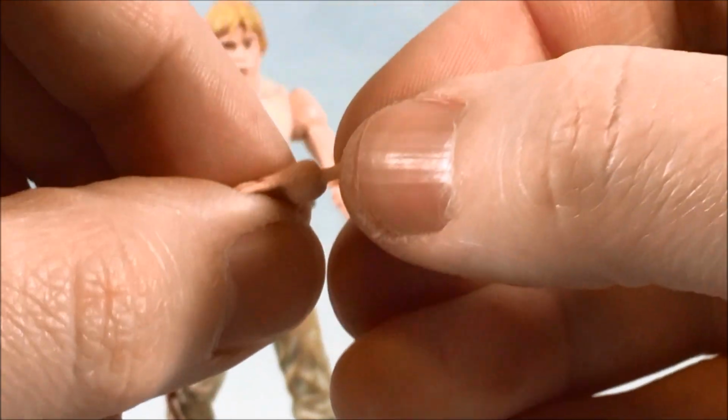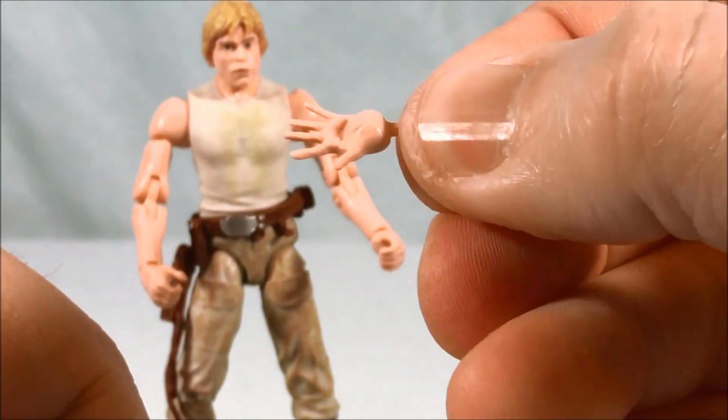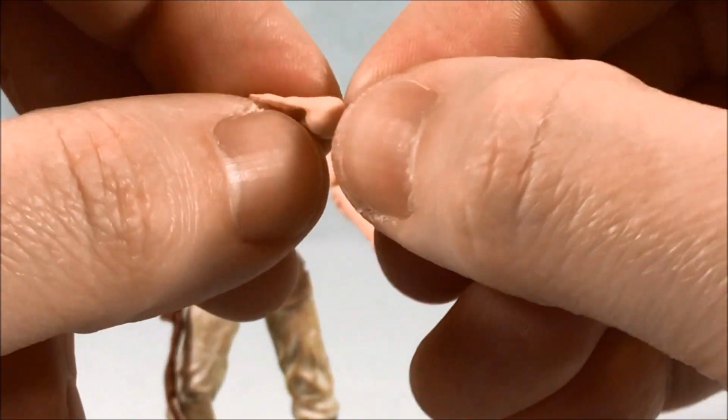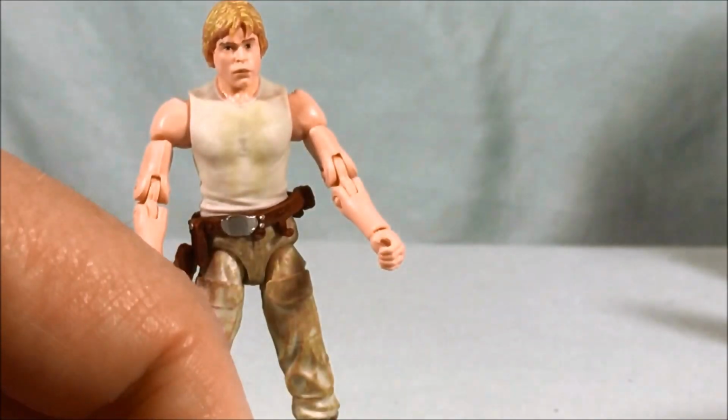This one's a little bit better, but still kind of weird. No, I lied. It's not really any better. So yeah, he's got these hands. I think they're weird because, I don't know, to try to do this much on figures this small, I don't think it works.